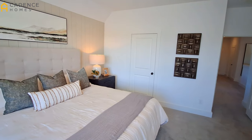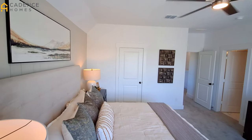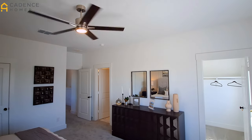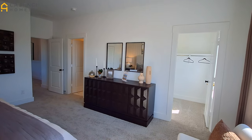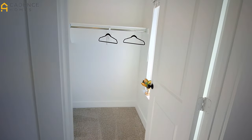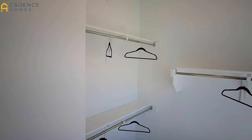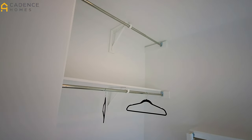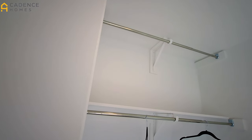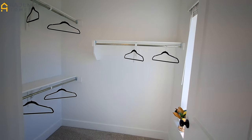So now in our primary bedroom, we actually have two closets. Before we go to the other side of the room, we will take a look at closet number one. And look how high up. You're going to have to get yourself something so you can reach up there and grab your clothes to hang them or to take them down. Get a step stool or something to put in there.